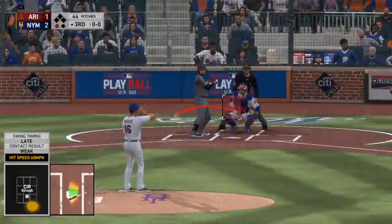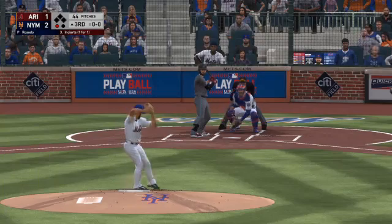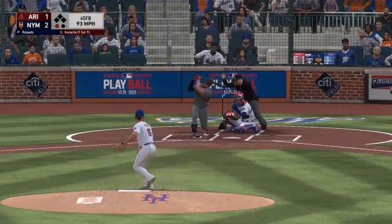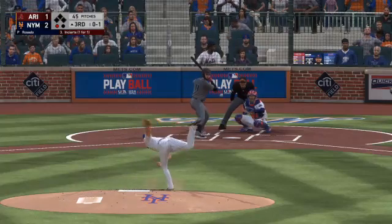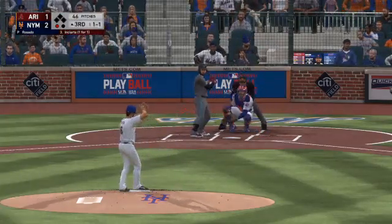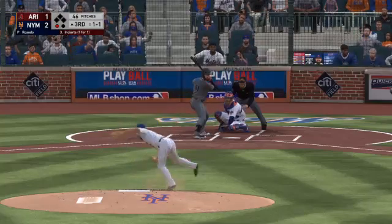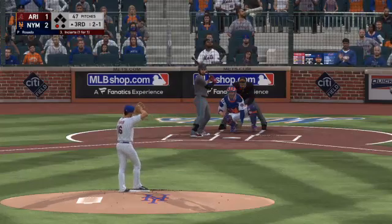Ready for another chance, Ender Inciarte. He reached on a single in his first try. And he swings through a fastball and doesn't catch up with it. It's 0-1. Off the plate, 1 ball, 1 strike. And he lays off this one down and in for ball 2.